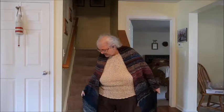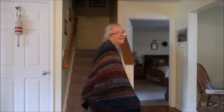So I'm going to stick in a little clip of me modeling this so you can see how big it really turned out to be. So here is the shawl, and you can see how far down. If I just let it hang on its own, it literally hangs down to about my calf. But it's great for just putting on and snuggling around me like this. So yeah, I'm enjoying it. I will hold it out so you can see. I'll turn around and you can see how far down in the back it hangs, as well as how long it is. It is wider than my arms. So here we go.